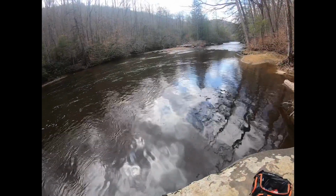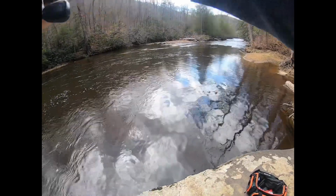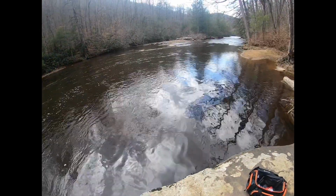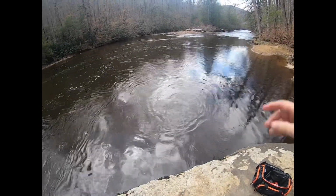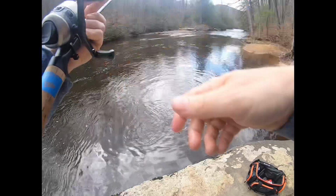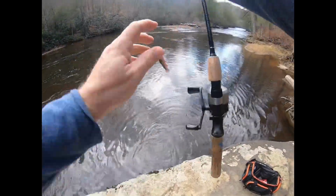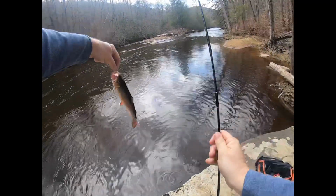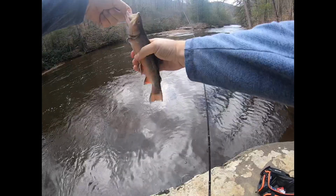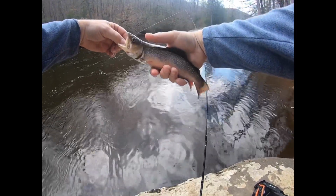All right, guys, there he is. There's another one hitting it. Oh, look at that beautiful fish. Ah, what a beauty. That's a brookie. That's one of my favorites. Look at the collar on that fish. Oh, wow. Look there. Let me turn it there. That's a beautiful fish right there, guys.